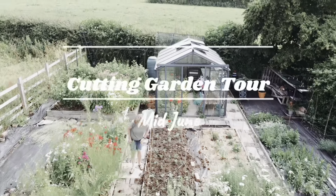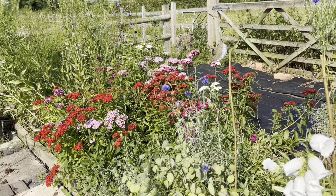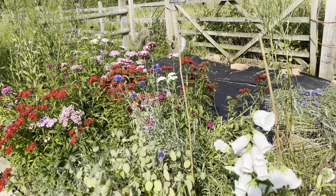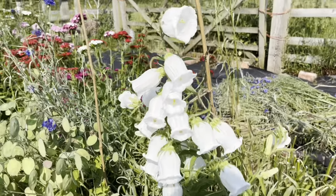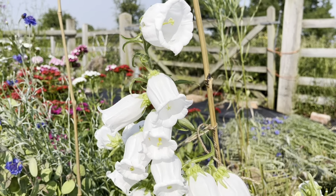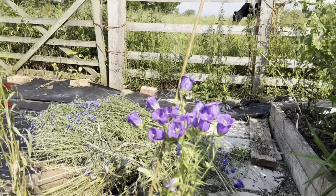But I thought I'd show you what's growing in the cutting patch this day on the 16th of June. So it's mid-June. I'll show you the progress. By far the thing of note at the moment is the biennials. So the Campanula has just opened out. So we've got one that's white and a lovely blue one.